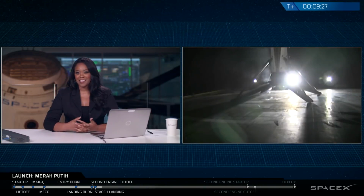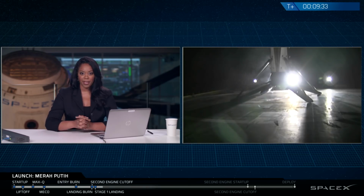Meanwhile, second stage is in a good orbit, as I mentioned before. It's going to continue to coast, and we're going to take a little break here and come back at T+26 minutes for second stage relight and then deployment of the Merah Putih satellite.